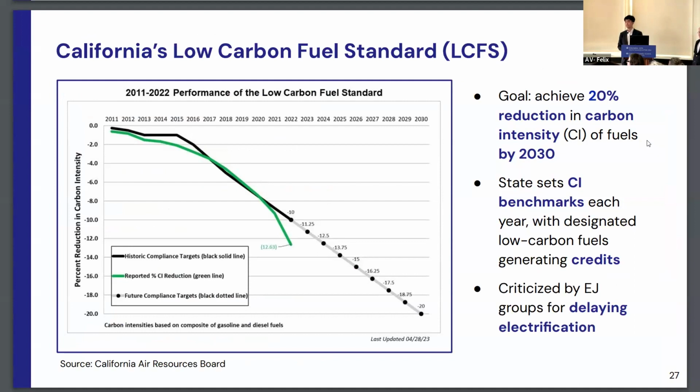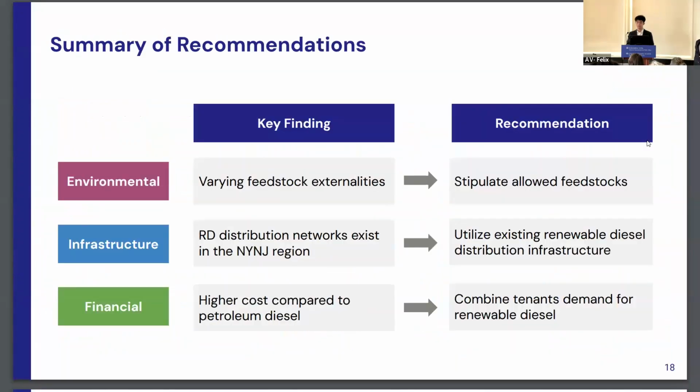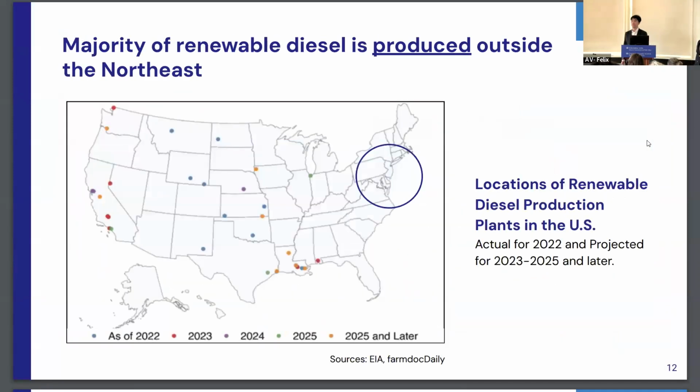Thanks for this presentation. This was really interesting. I was curious, you mentioned that renewable diesel is not produced in the Northeast, and I was wondering how your team thought about the potential emissions related to transporting renewable diesel to the Northeast, and how that affects the emissions reductions that the Port Authority could achieve through using renewable diesel. Yeah, so a lot of it right now is transported in, and to reduce carbon emissions overall, they should find less carbon intensive ways of doing that. We did look into it, and I think trains were less carbon emission intensive than trucks, which a lot of them are using right now.